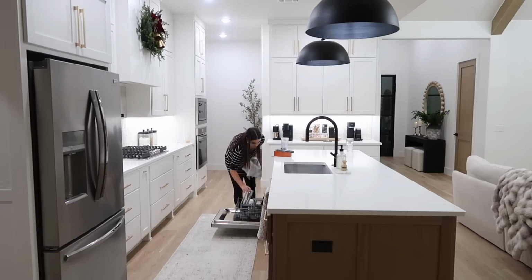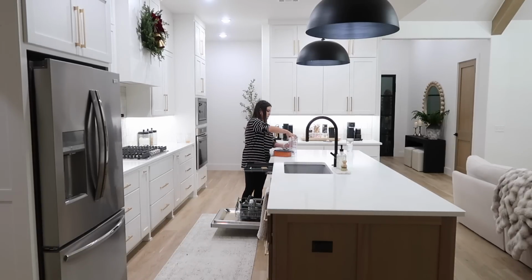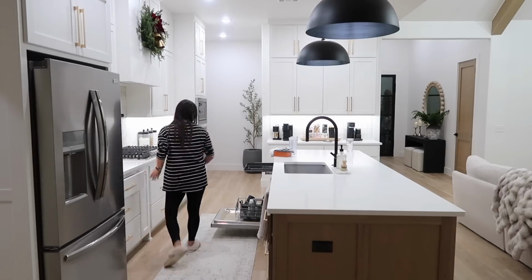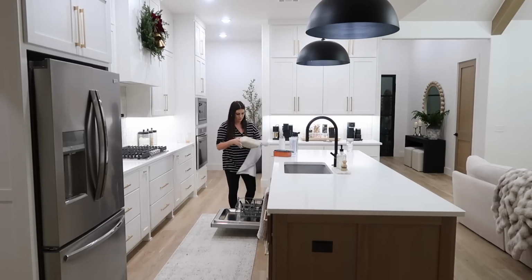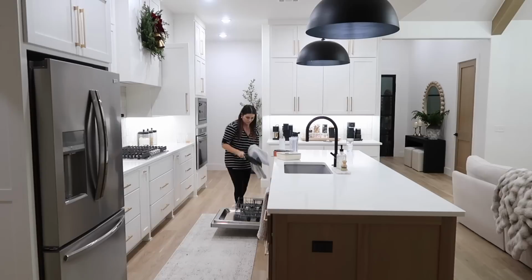You don't have to wake up and immediately do this chore. I love doing it in the evenings when it's possible, but I will say it's like 50-50. It doesn't always happen, but I do like to get my dishwasher started. So when we wake up the next day, the sink is empty. I can unload the dishwasher and then all the dirty dishes go into the dishwasher instead of piling up in the sink all day long.